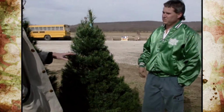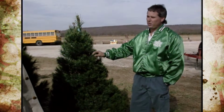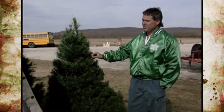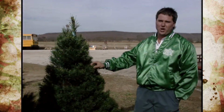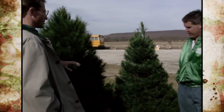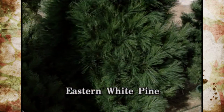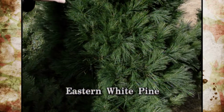What about shelf life once we get them inside the home? Excellent shelf life. You've got a good 4 to 5 week shelf life for the Scotch pine. And what would one retail for? Roughly $16 to $20. Okay, so now as we go down the line, we're moving up in price a little bit. Yes, we're moving up. Like right here, this is an eastern white pine. It comes from Wisconsin, and it's roughly a couple dollars more than the Scotch. And it will grow in Oklahoma too? It will.